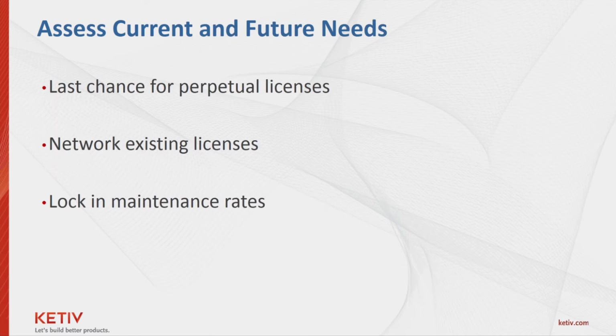So that option is still available if you have perpetual licenses, and it's a good go-between in between buying someone else their full subscription or maybe full own perpetual license. If they only need it part-time, you might want to consider networking your licenses. You got a couple more weeks to do that.